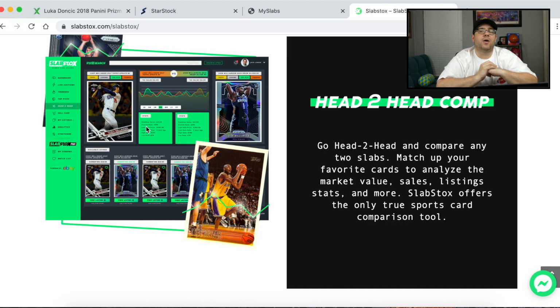Certainly, right, like if I say, okay, I've got $500 to spend, I want to figure out which one's going to be a better investment, this card or that card. I think that could be kind of cool. So I'm excited to see how that shakes out. So this is one that certainly maybe is on the come up.